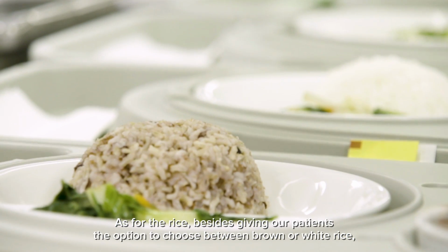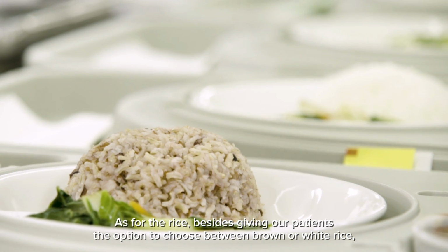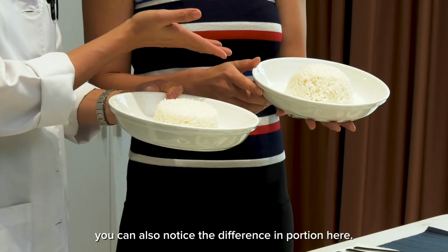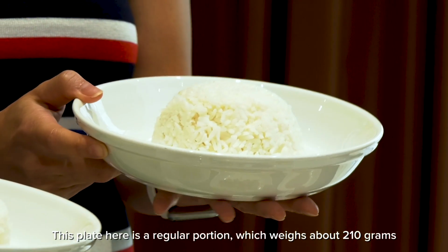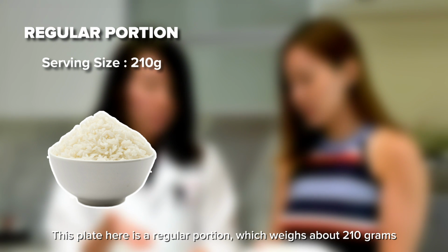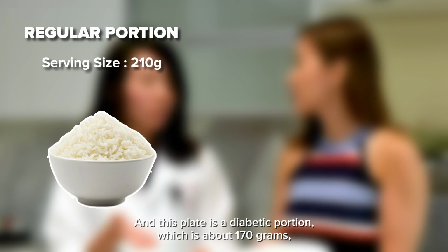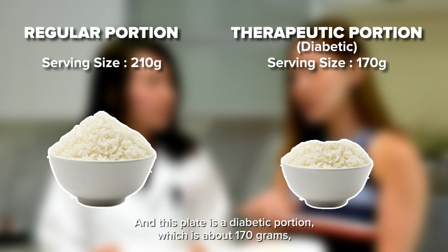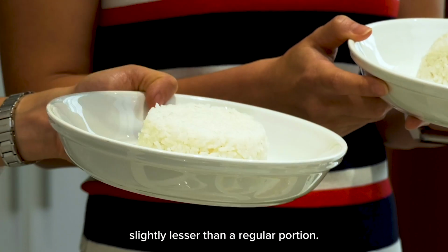As for the rice, besides giving our patients the option to choose between brown or white rice, you can also notice the difference in portion here. This plate here is a regular portion which weighs about 210 grams, and this plate is a diabetic portion which is about 170 grams. Slightly lesser than a regular portion.